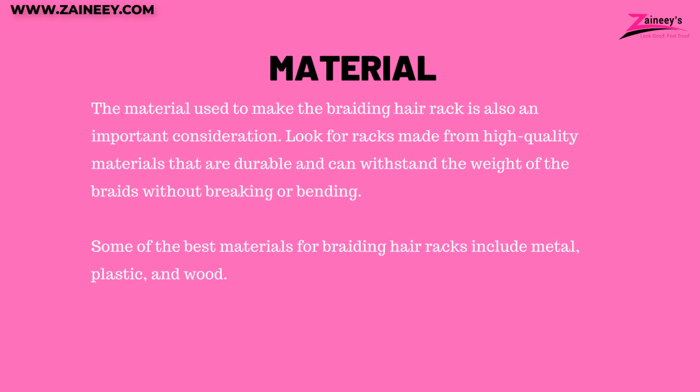2. Material. The material used to make the braiding hair rack is also an important consideration. Look for racks made from high-quality materials that are durable and can withstand the weight of the braids without breaking or bending. Some of the best materials for braiding hair racks include metal, plastic, and wood.